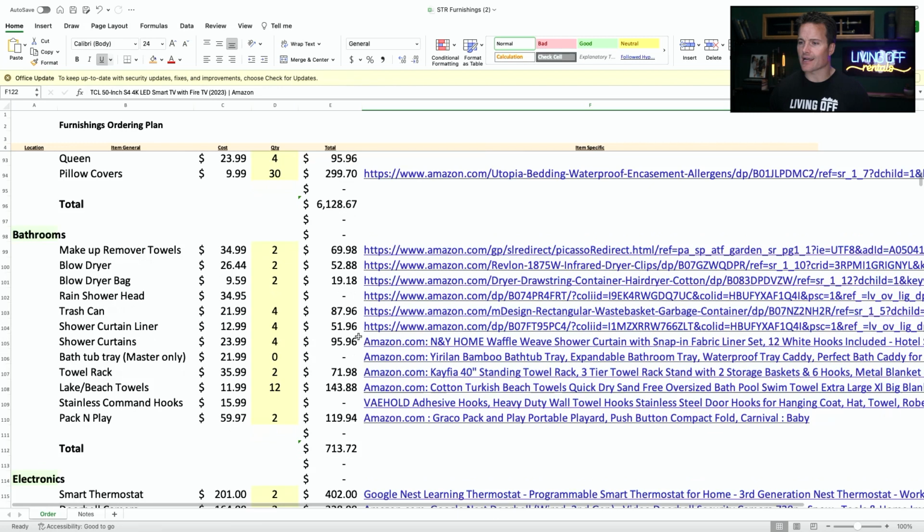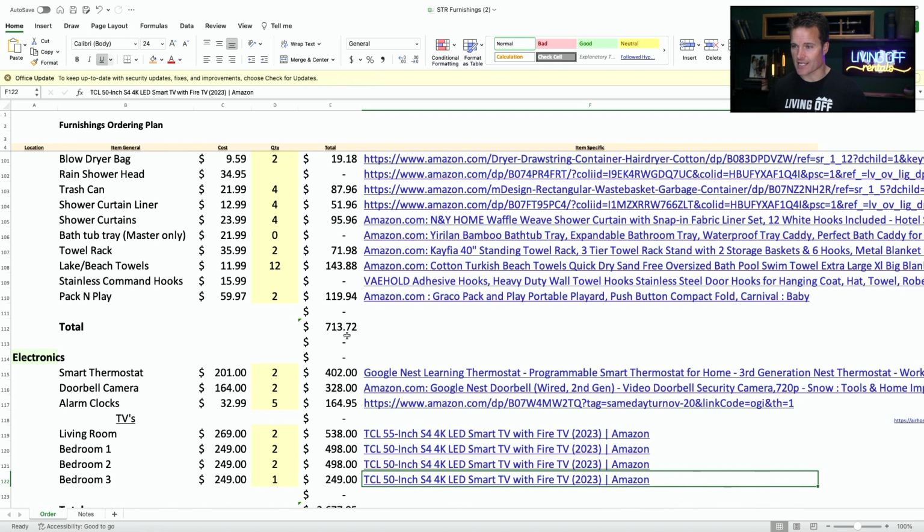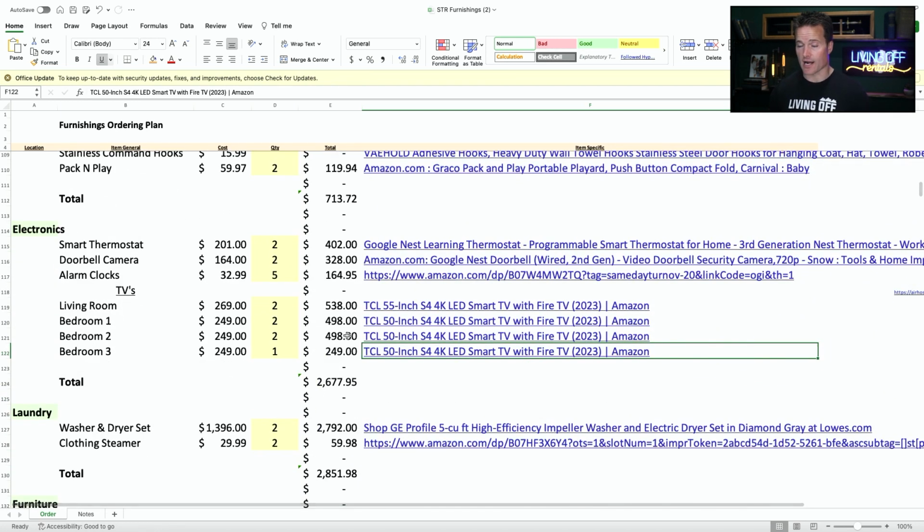Then in the bathrooms, not nearly as much stuff as kitchen and bedrooms, so that's about $713. Then you've got your electronics. I highly recommend, if you're running a short-term rental, that you have some key smart home devices, like a smart thermostat that you can reset. If somebody stays in the winter and they turn the heat up to 85 degrees because they just love it blazing hot, you can have it reset to turn down, or you can do that manually from your phone, because the phone's connected to the smart thermostat, once they check out or whenever.